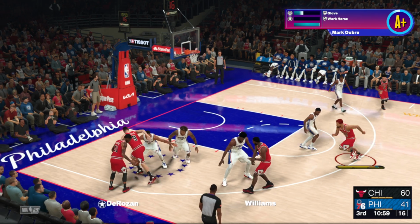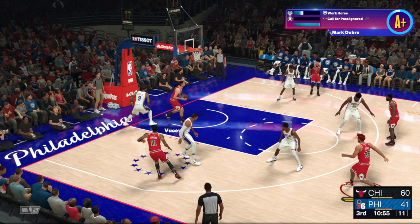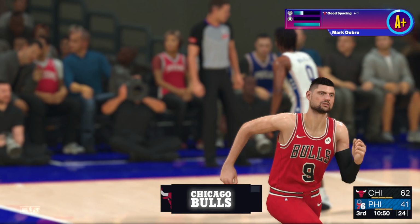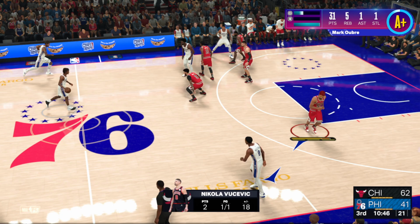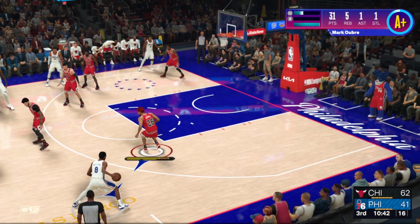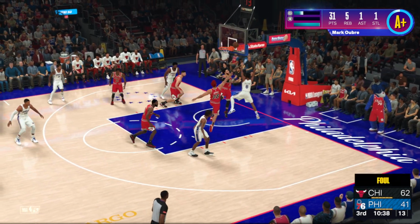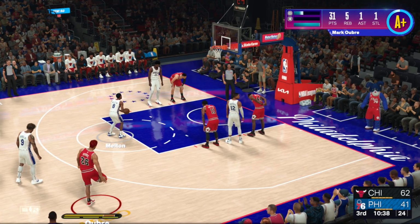Passes to Williams. Some nice ball movement here by the Bulls. Here's Vucevic, and Vucevic throws it down. Vucevic. When he's within range, Vuce is going at the rim, and he's going at it hard. Pass to Melton. And contact on the shot, so he'll be shooting free throws here.